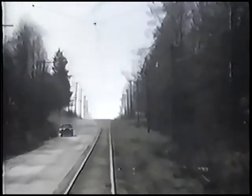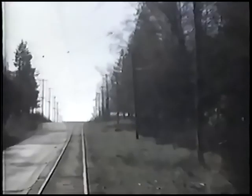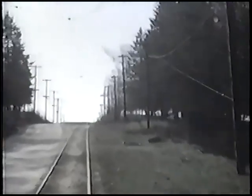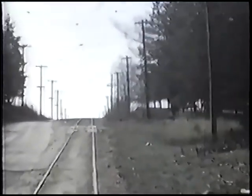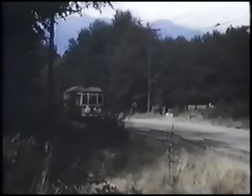We're now going up the hill towards 37th Avenue, and to the right now is the Van Dusen Gardens. And of course, at that time, the Quilchena Golf Course was in place there. To the left is the high school, and here's a picture now of the car southbound coming up the hill towards 37th Avenue.